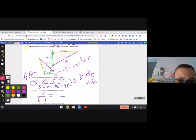And which one did I do first? Big triangle first? I did big triangle first. X is to little triangle 6.1. So big triangle green side matches with little triangle green side. Okay, I have to keep my order the same. So I'm going to put a B for big triangle here and L for little triangle there to try and understand the order I was doing that in.